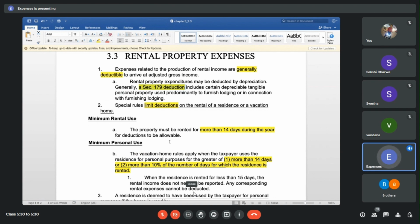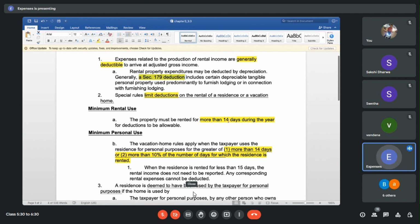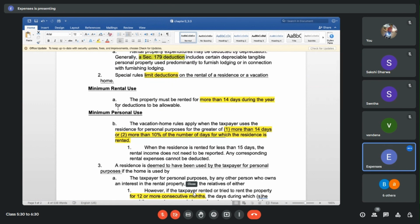So what they're saying is there is a law, and 14 days is the magic number that you can remember. The property must be rented for more than 14 days. Then it becomes a rental property. What is the minimum personal use? The vacation home rules apply when the taxpayer uses the residence for personal purposes for the greater of more than 14 days or more than 10% of the days for which the residence is rented.